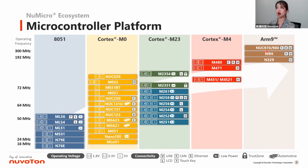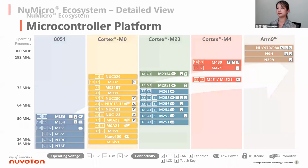And the highest one is the ARM9 products, which we can support up to 300 megahertz, and we focus much more on the human-machine interface or the graphic user interface. These are applications that need a much higher performance microcontroller, and also need the graphic engine and audio codec inside this kind of microprocessor. So these are our 5 different groups, different families that we contribute to our microcontroller platform.